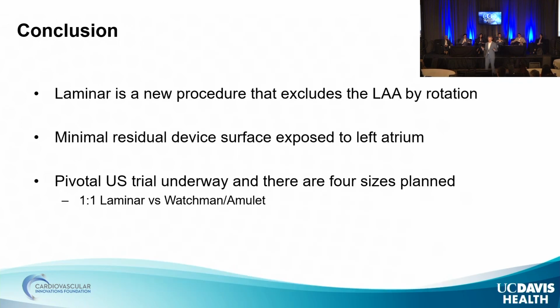So in conclusion, Laminar is a relatively new procedure, and it excludes the appendage by rotation. There's minimal residual surface area. The EFS trial is completed, and the pivotal trial in the US is currently underway. There are 4 sizes planned, and it's a 1-to-1 randomization of Laminar versus commercially approved Watchman or Amulet. Could be either, and it'll be a 1-to-1 comparison of the outcomes. So that's my presentation. Thank you so much.